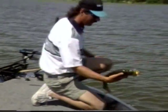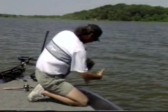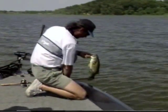Now, the old belly-in trick. You ever seen that one? Yeah, that really slows them. Yeah, it does. Well, if somebody held you by your belly, you wouldn't flop too much either. Ouch. Now let me show you what Bill and I did.